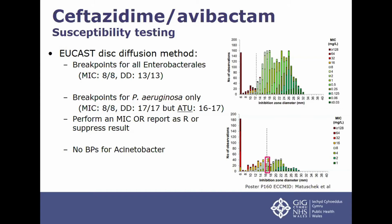How do we resolve that? Well, we will almost certainly perform an MIC. And the MIC breakpoints don't have an ATU, so you can resolve it pretty easily. The other guidance for dealing with an ATU is to report as resistant or suppress a result and add a comment to say that you're unable to... have a patient who is hard to treat. So I don't think that's a viable option. There aren't any breakpoints for Acinetobacter baumannii, so we won't discuss those.